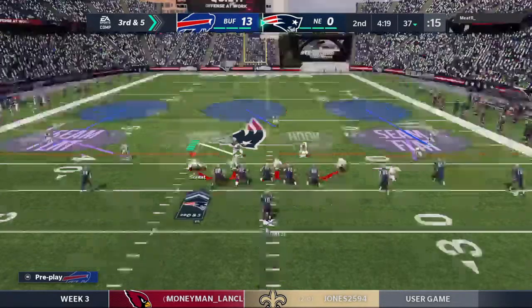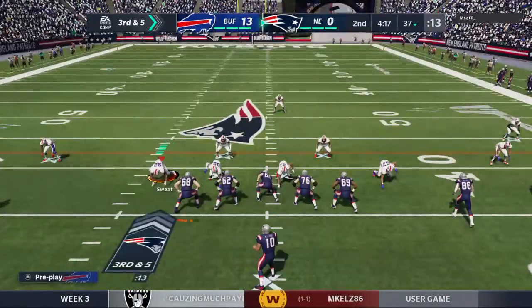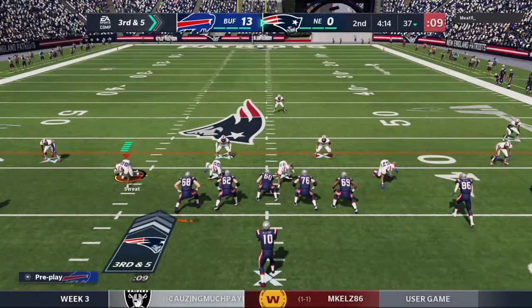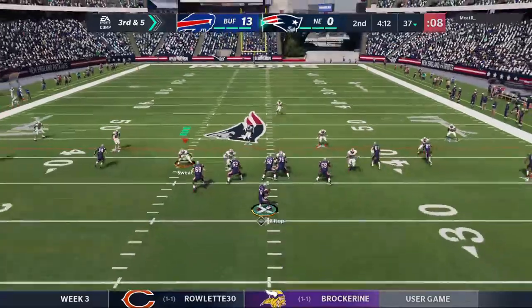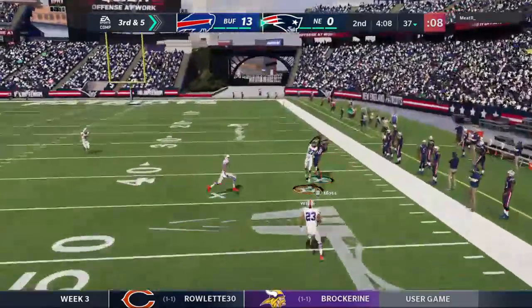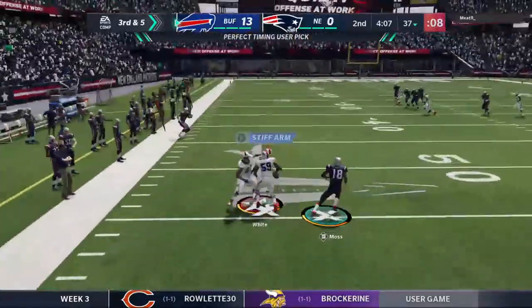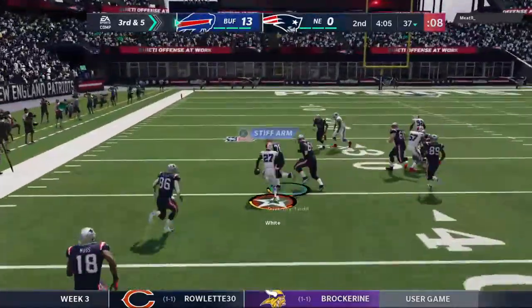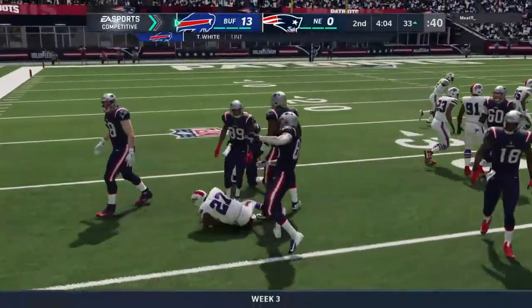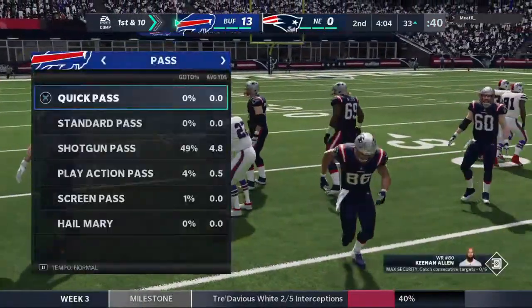Mike 55, Mike 55. Switch. Back to throw again. Into heavy traffic, and it's intercepted. Tre'Davious White with a pick. And he'll get it all the way down inside the 35-yard line.